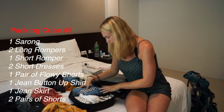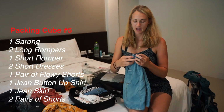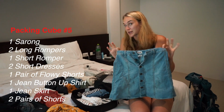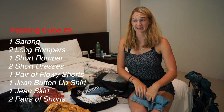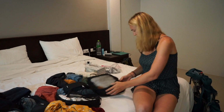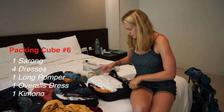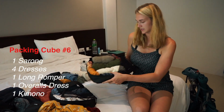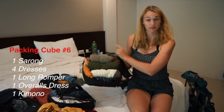And let's see here. I do have one jean skirt that's probably an item I need to get rid of, but I find that I like wearing it on any occasion where I just want to dress up a little bit or go out with some friends. But other than that, I always tell people any clothes that you would normally go out with friends in at home, you're not going to wear here. So this packing cube here has a lot of the same things as that one. Like I said, the sarong, and then the rest of these are dresses. These are all dresses, and this is another jumpsuit.